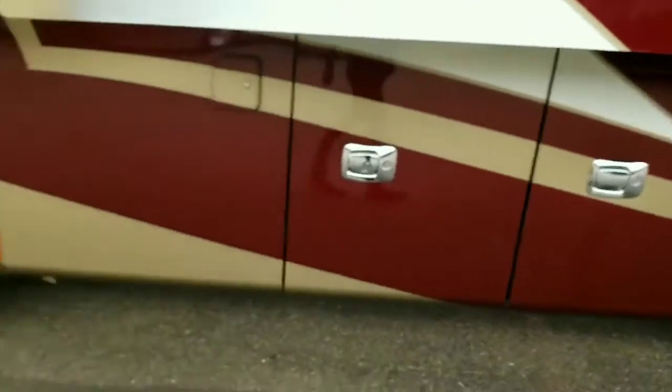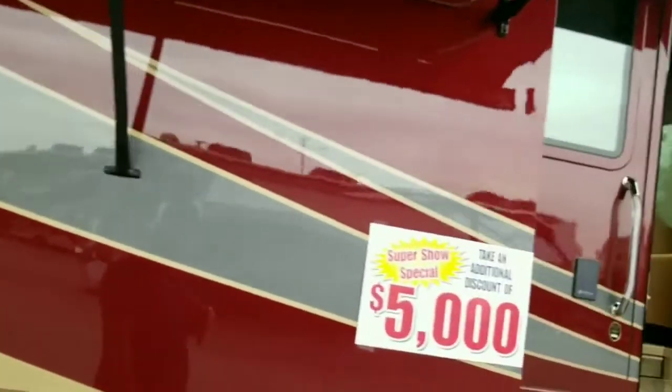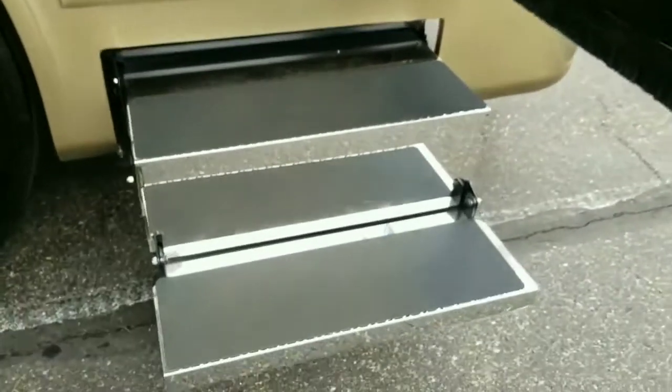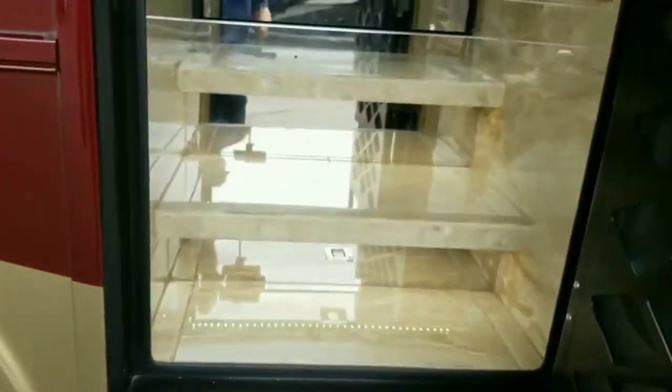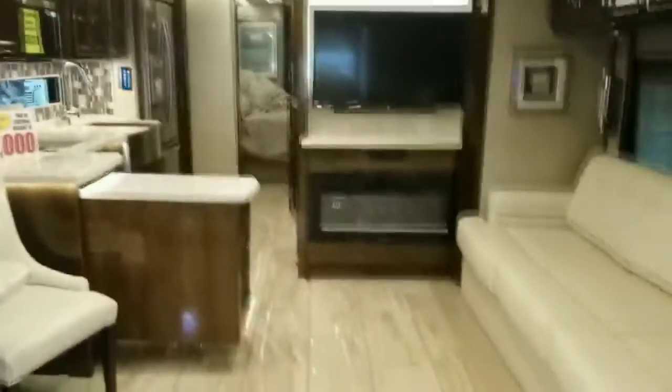Of course, the outside we know is lots of storage. You know, typical. TV. Wow. Fancy steps. Pretty steps. Lights. Okay. Pretty cool. Pretty similar to the other. Cockpit.